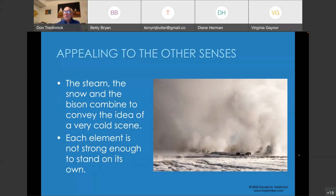And then we could also appeal to the other senses. So in this case, all of the steam coming up, you just look at this between the steam and the snow. You've got the bison kind of clumped together. You just know that this is a very cold scene. And it's kind of interesting.